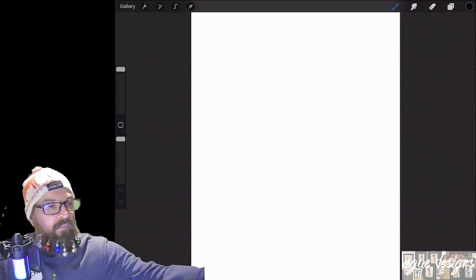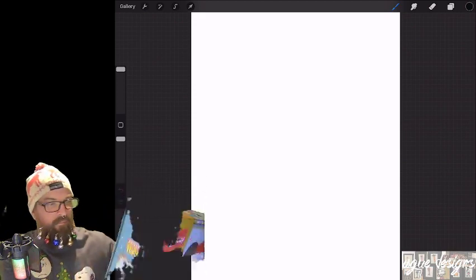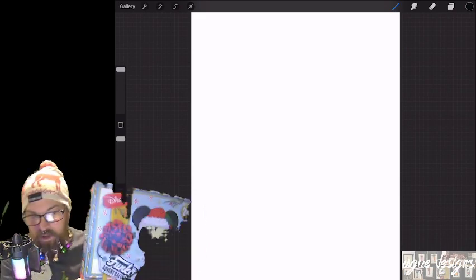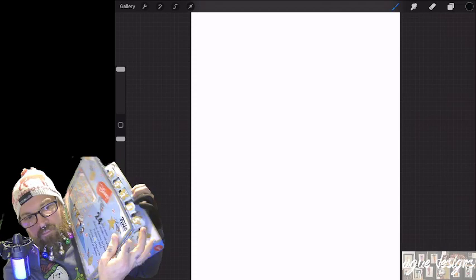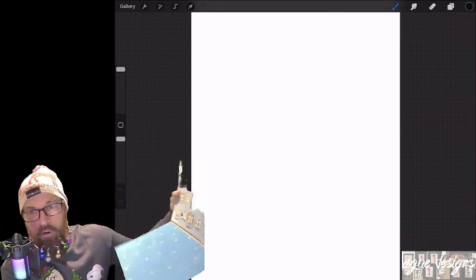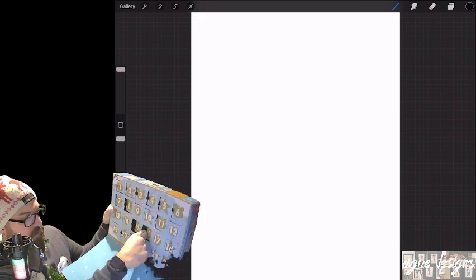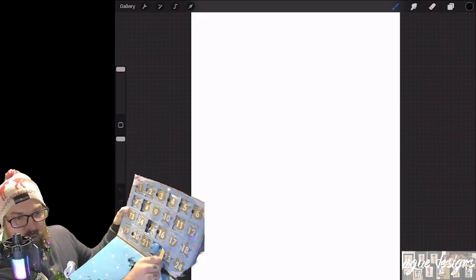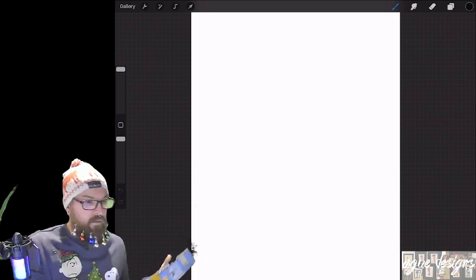Today is day number 22 on the Disney Funko Pocket Pop Advent Calendar. You're not going to be able to see me popping this open, so I might as well just do it off camera. Set that over there.